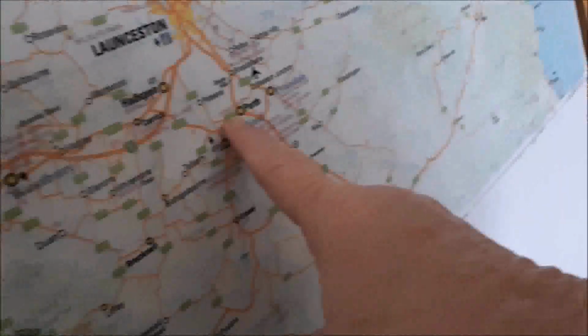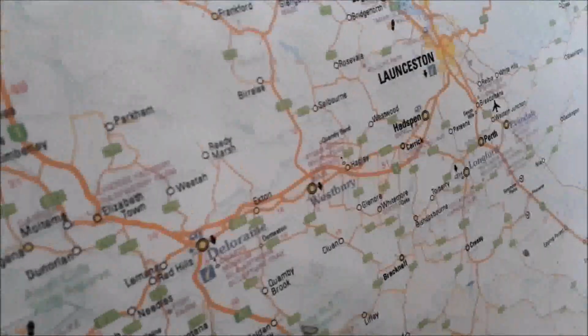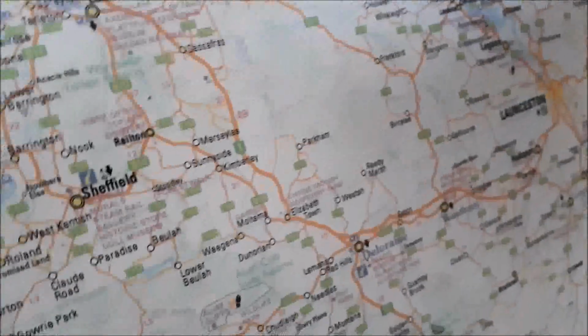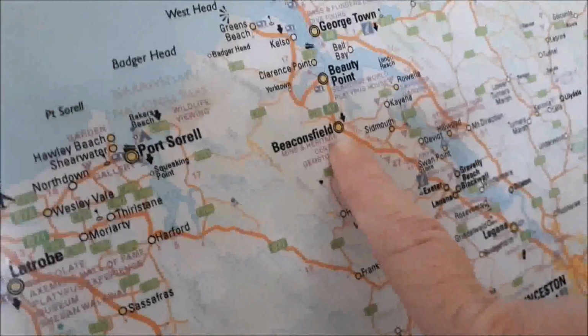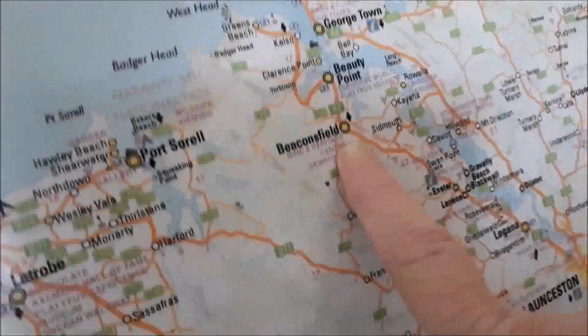There was one island I was told about, but I can't see it here. And this is in the top part of Tasmania. But Beaconsfield, I don't know if I'll get over there. That's where, as I said before, the big mine tragedy happened. Oh, I must be over 10 years ago now. I think it was before I moved to Coffs Harbour. I've been in Coffs Harbour since 2008.